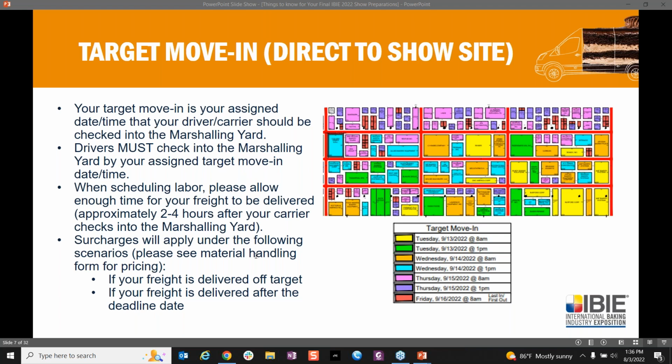Two to three hours notice prior to move-in for forklift service. Yes, on your target date and time, Freeman is asking that you wait two to three hours after that before you order the labor that you need. I checked yesterday and my move-in time was not there. Megan, we can reach out to you directly and circle back with you to help you find your target on the floor plan.